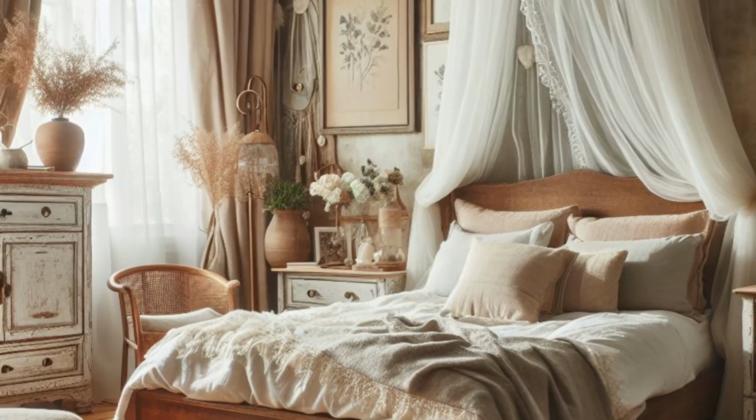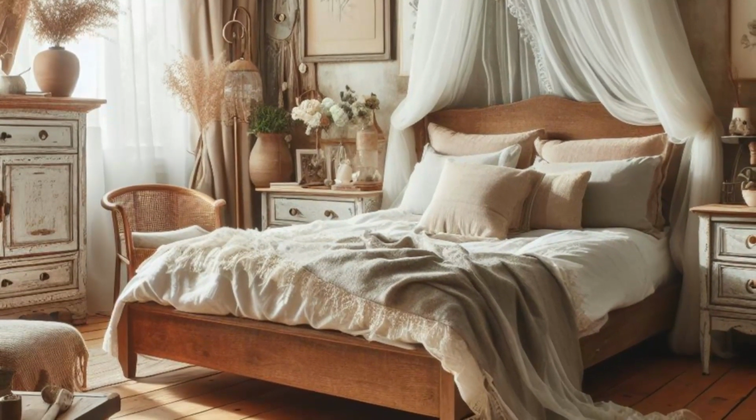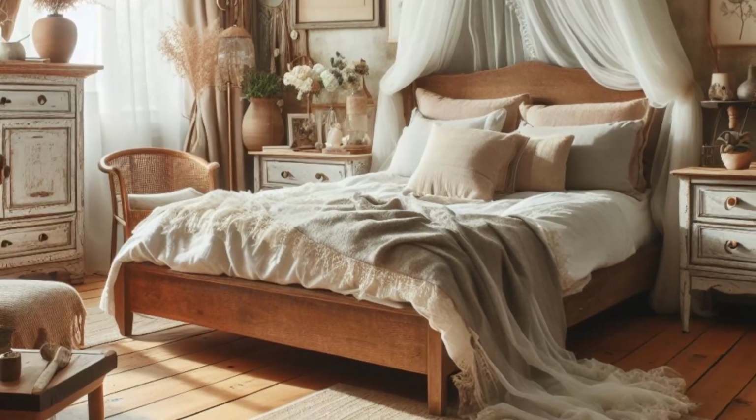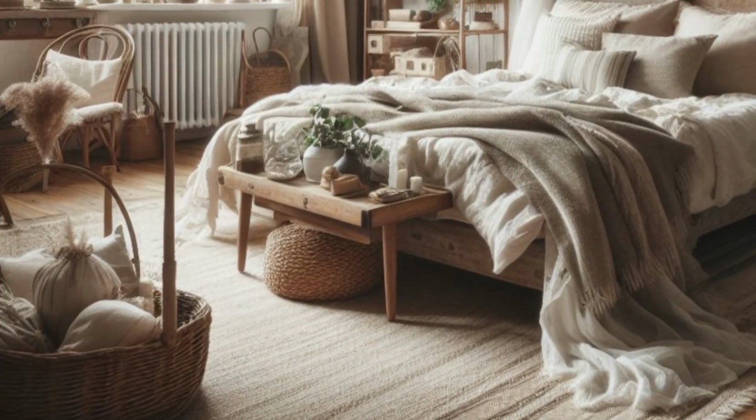of coziness that beckons you to unwind and relax. A canopy bed, draped with gauzy fabric, serves as the romantic focal point of the room, transporting you to a bygone era of simple pleasures and sweet dreams.